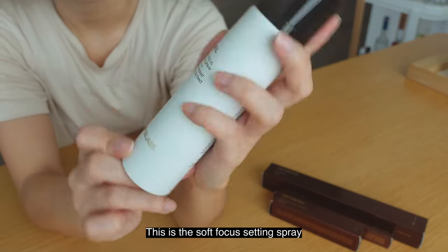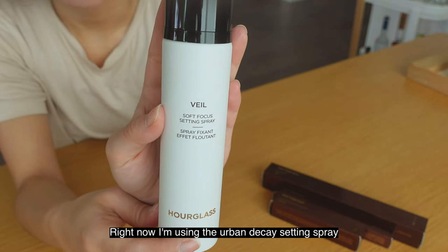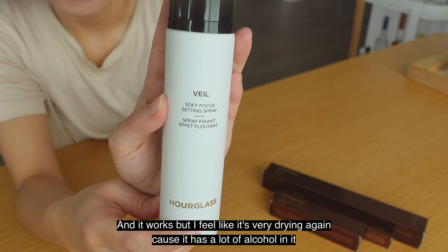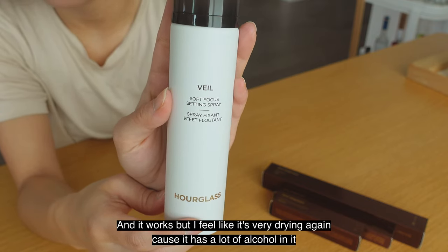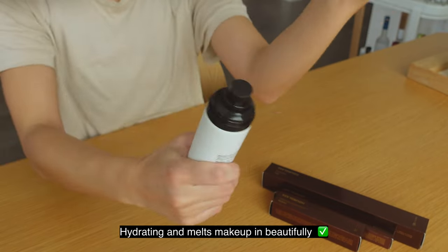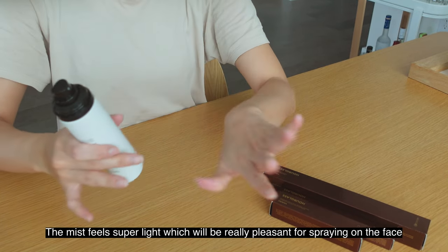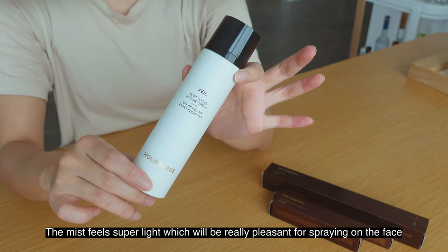I also am going to try this setting spray. This is the Soft Focus Setting Spray. Right now I'm using the Urban Decay Setting Spray, and it works, but I feel like it's very drying because it has a lot of alcohol in it. This one doesn't. The ingredients work for my skin, I know that. The mist was super light, which would be really pleasant for spraying on the face.